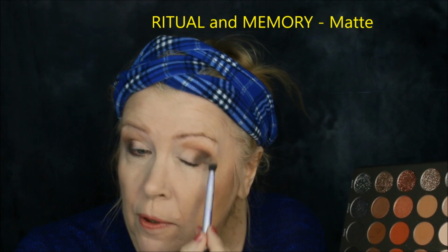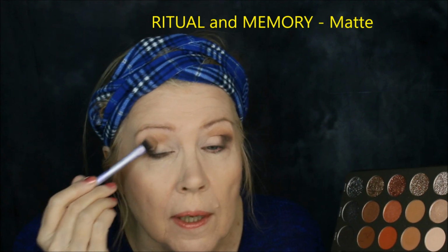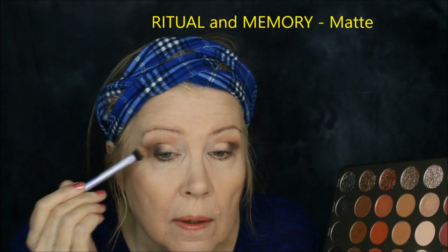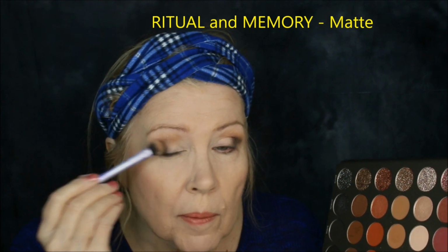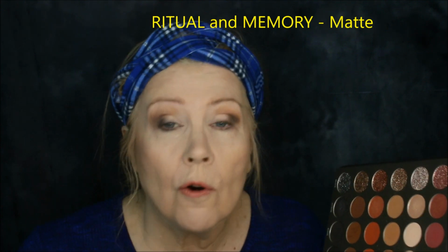Blends out nicely. I'm sort of just blending it towards the middle of my eye and up a little bit into the crease so that it kind of morphs in with that transition color, that crease color. Oop, this needs a little more blending. Just when you think you've done enough, you really need to do a little more. So over blending is the best option.